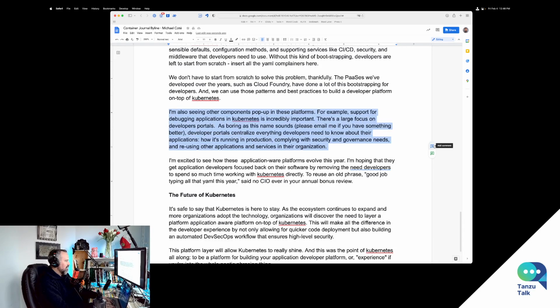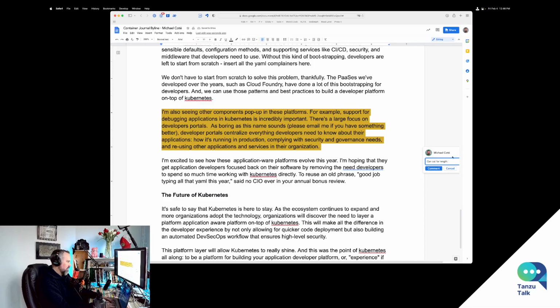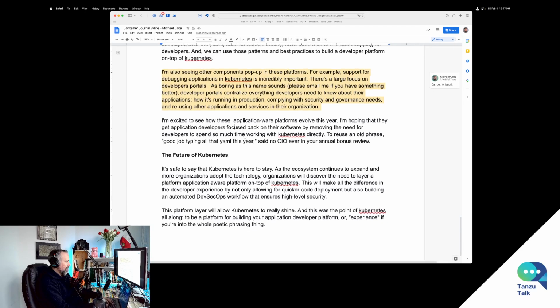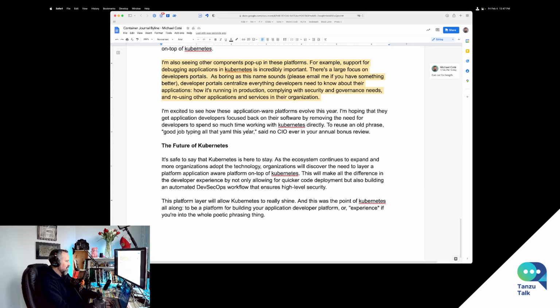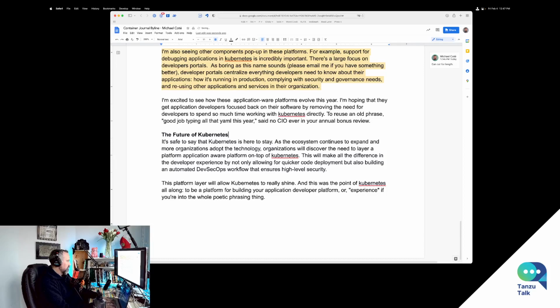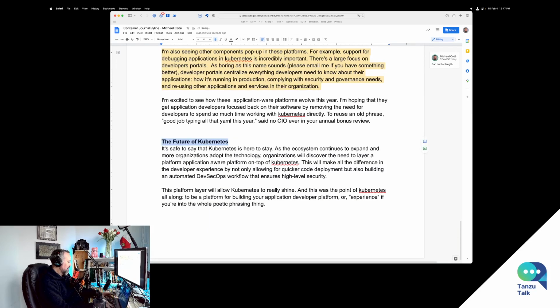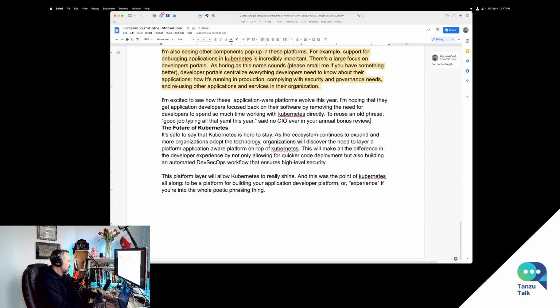Let me write a comment here. Can cut for length. Man, I'm hungry. I got some pork chops that I need to make. I think I'll make a stir fry with that. I'm excited to see how these applications are. Let's check on the need. This kind of phrase, there's a better way to do this. But again, I need to finish here. Spend so much time working. This year. Said no CI ever in your annual bonus review. Haha. So funny. Ah! I hate it when it does that. See? What?